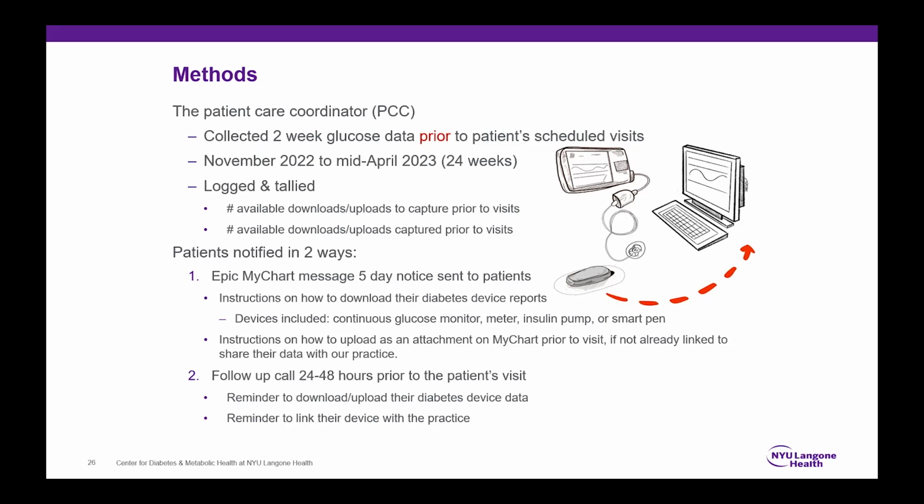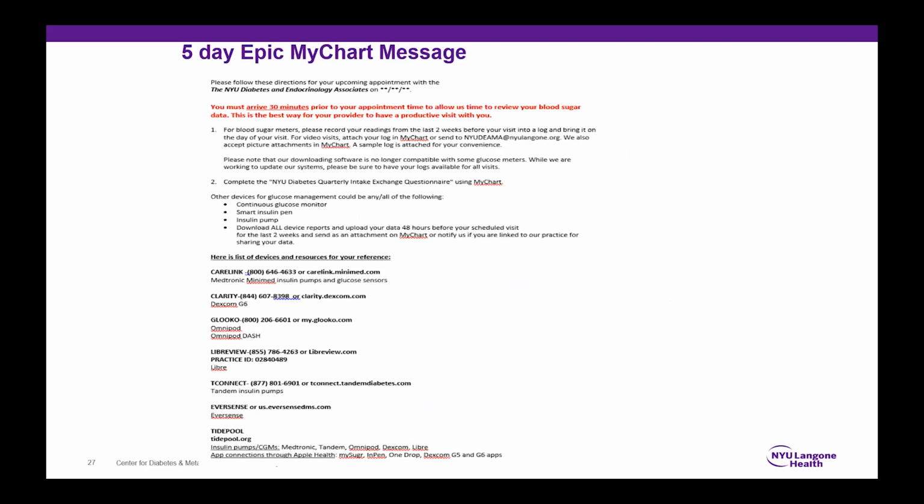And a reminder was made to download and upload their diabetes device data, or to encourage them to link their device with us. So this is a picture of our 5-day Epic MyChart message. Also in red, we tell them you must show up 30 minutes prior to your visit if you haven't done these uploads or downloads and it's not already in their Epic chart.